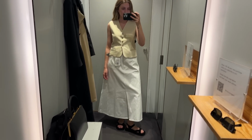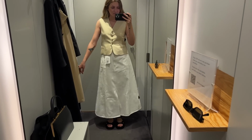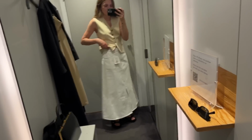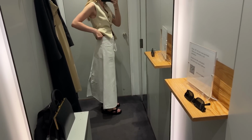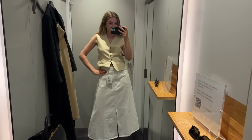Also tried this white denim skirt, which the shape was just all wrong for me. It's too A-line, it goes out, it just looks like a triangle. I think on someone taller this would look awesome, but I just think on me it cuts off at the wrong point. But still, a beautiful skirt, really thick, heavyweight denim. It's just not quite right on my frame, unfortunately.